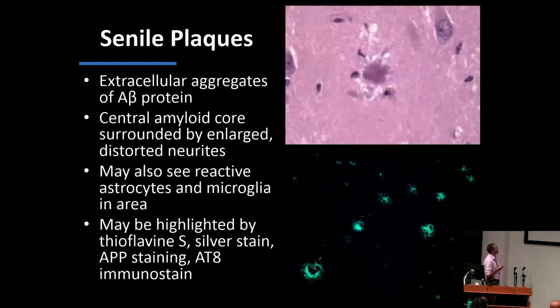So the other type of body is a senile plaque. So remember, neurofibrillary tangles are comprised of abnormal tau seen in neurons. These are extracellular, so outside of neurons, aggregates of A beta protein. So A beta is abnormally cleaved amyloid precursor protein. When these guys are well developed, you'll see this central amyloid core. I always look at these as though it looks like someone accidentally put out a cigarette on the vinyl seat of an old 80s car.